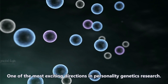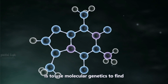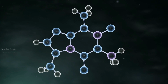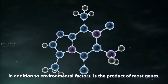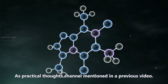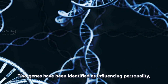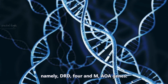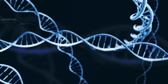One of the most exciting directions in personality genetics research is to use molecular genetics to find and discover specific genes that have a genetic influence on personality. The formation of personality, in addition to environmental factors, is the product of most genes. As the Practical Thoughts channel mentioned in a previous video, two genes have been identified as influencing personality, namely DRD4 and MAOA genes. These two genes are currently the most frequently studied.